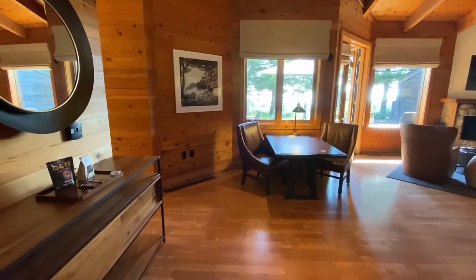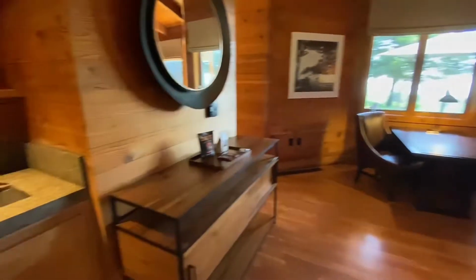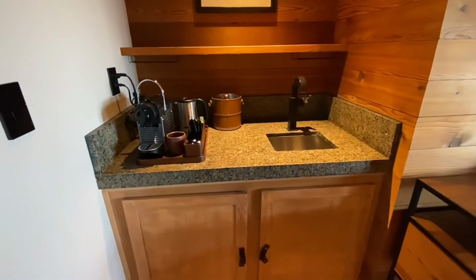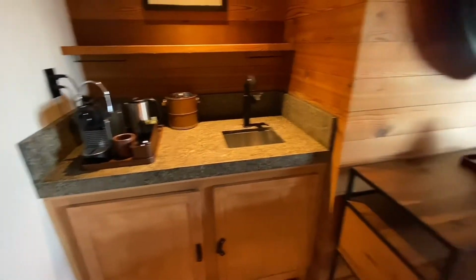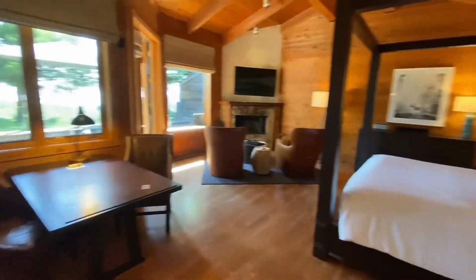Hi, we're at the Ventana Big Sur and all-inclusive Alila Resort, and this is our room tour. Off to the left, when you walk in, there is an espresso machine and counter area. In the middle, we have our living room area, and to the right, our bed.